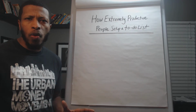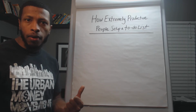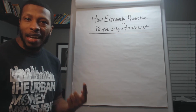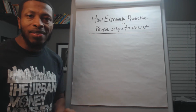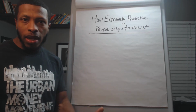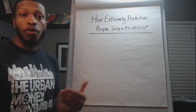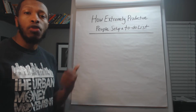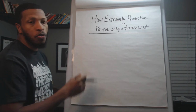I don't know if you've ever recognized this, but there's actually a proper way to learn. There's a proper way to take notes. There's a proper way to do many basic things that we take for granted every single day, but if we actually learn the right way to do it, we'd be able to get stuff done a hell of a lot faster.